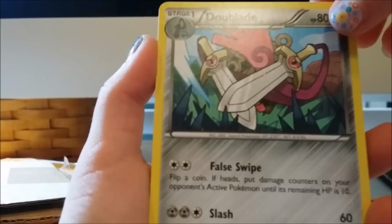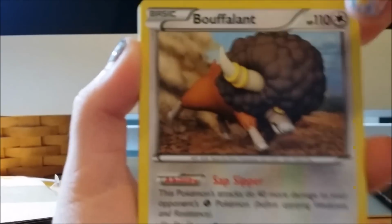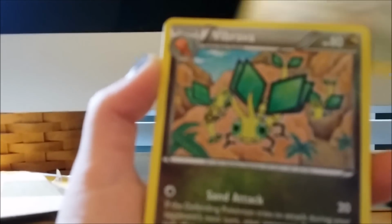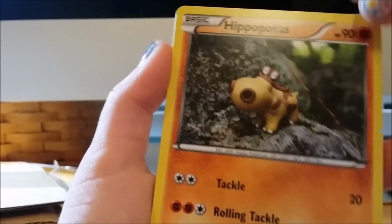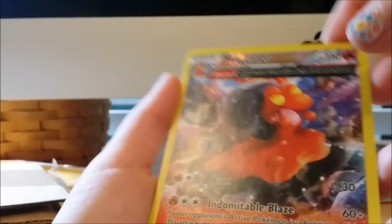Torchic, all over the place. Dewott, Rhydon, Bouffalant, Lillipup. Hang on, there we go. Vibrava. Hippopotas. How did that get there? Magcargo reverse. A rare is Klefki. I didn't know. Cool. I don't think we have that Klefki either.